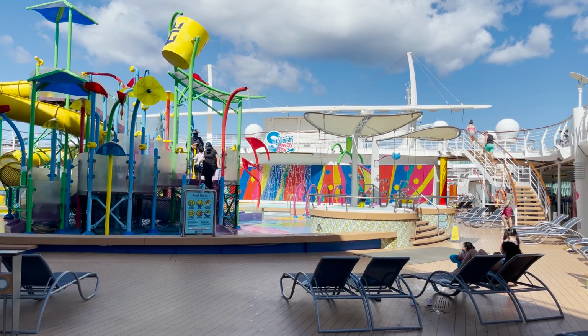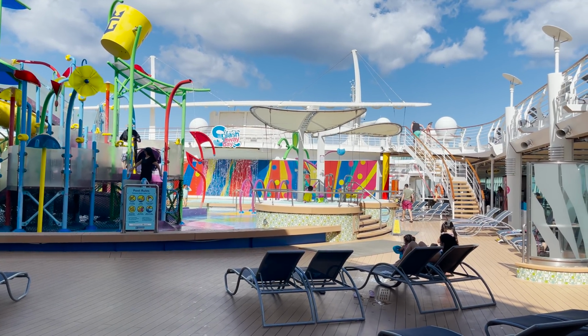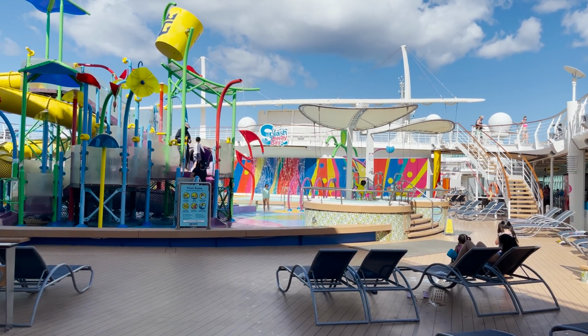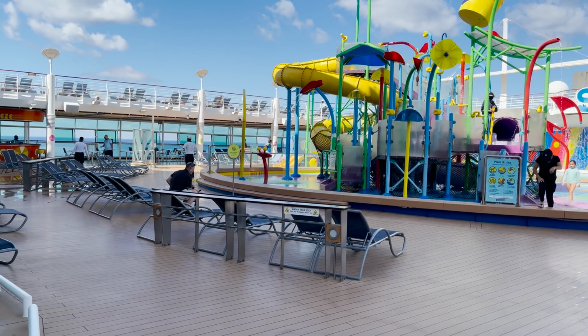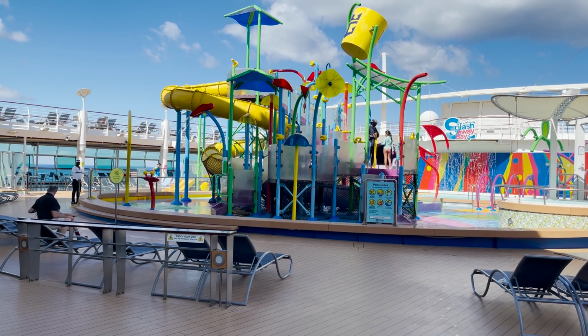But what I also like is that they have a couple hot tubs here right next to Splash Away Bay, so parents can sit there, relax in the hot tub. Of course, there are loungers all throughout, and they're going to be all around the deck. I won't keep pointing them out, so you can sit here and relax and keep an eye on your kiddos.